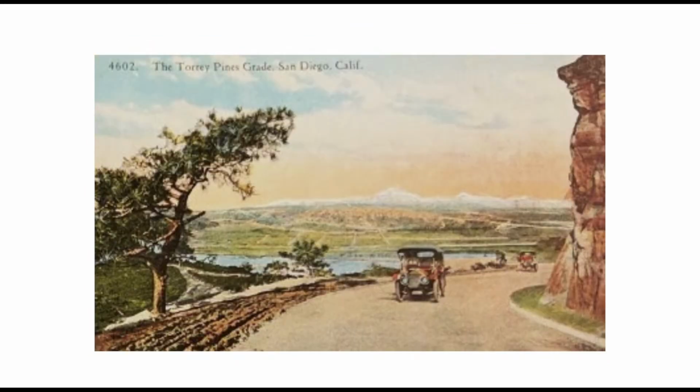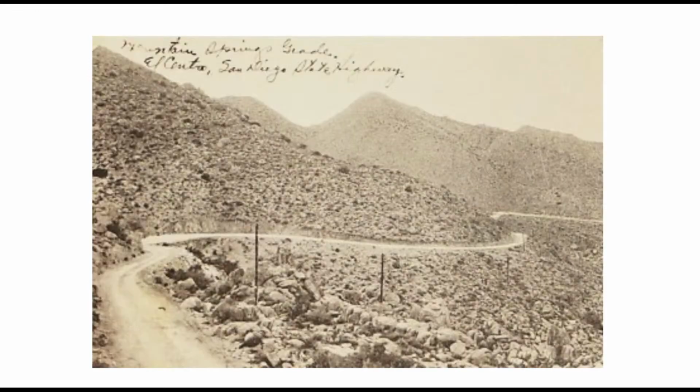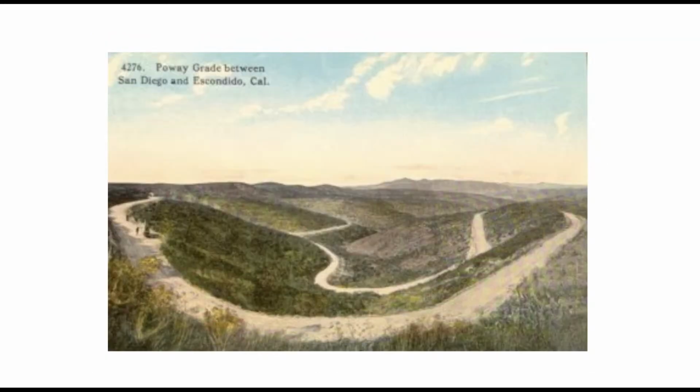That's Batiquitos. No, that's not Batiquitos Lagoon. That's Sorrento Lagoon. And that's Del Mar, obviously undeveloped to the north. This is another shot of what is today Interstate 8 down into Imperial Valley. Notice they actually have telegraph poles up. Interesting.